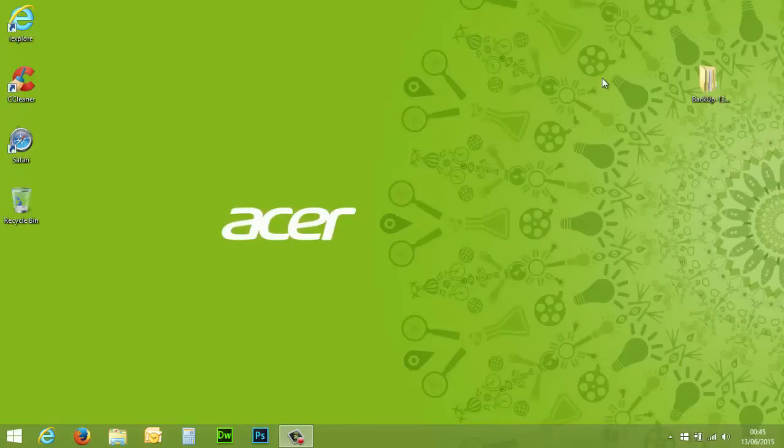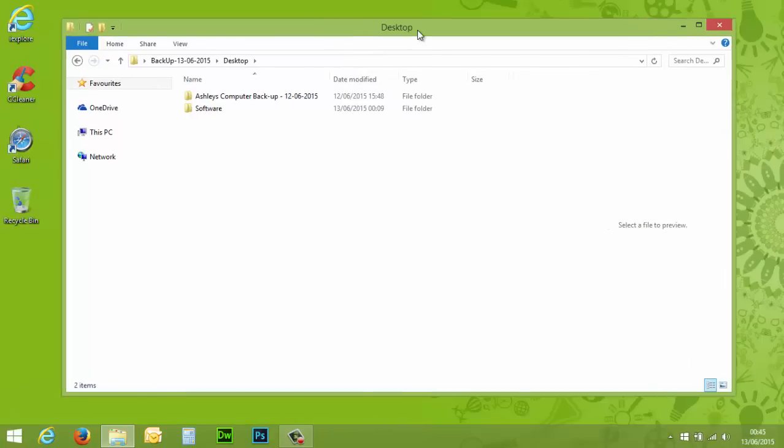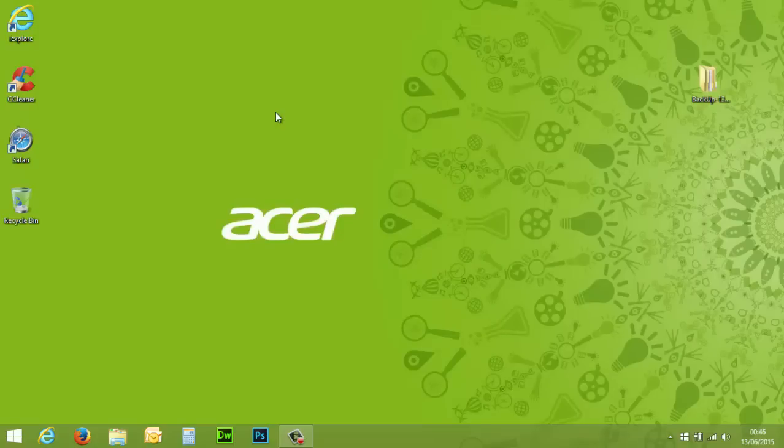So if I just come out of this, as you can see, if I go into my backups folder, my desktop folder, now I basically have all the files and folders in here that were on my desktop. So that's the first one that we've done. Now, there's only so many places that you can actually save files on your computer.